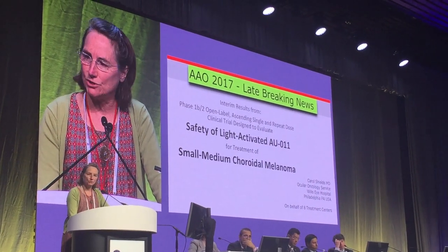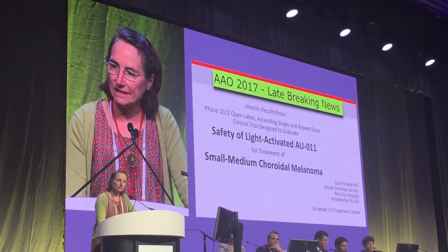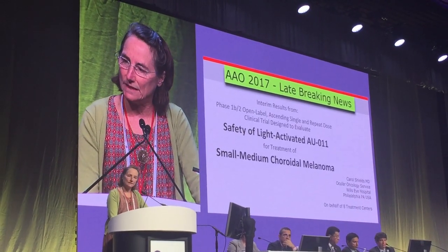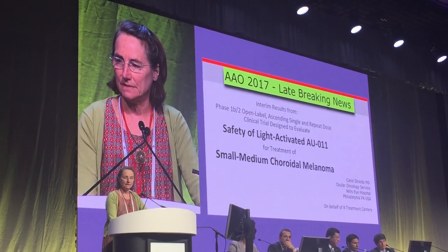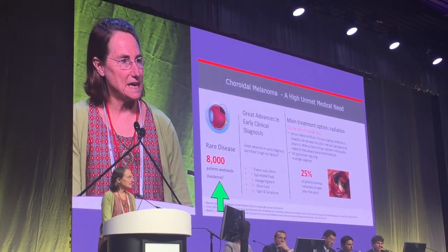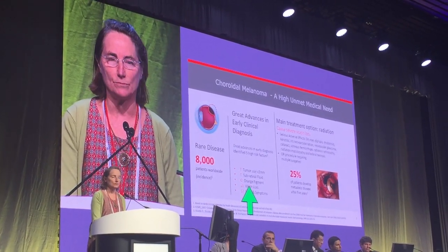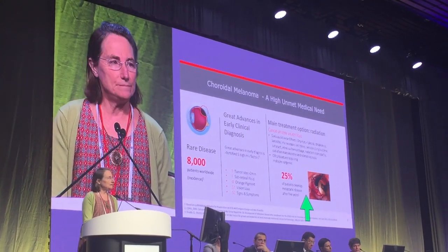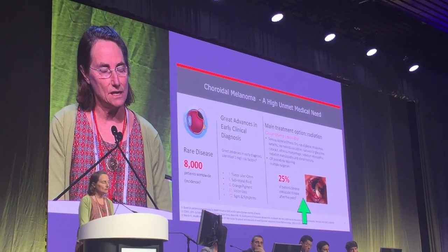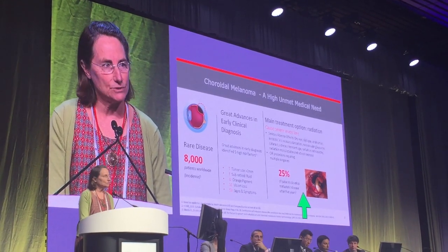This is a phase 1b/2 open label, ascending single and repeat dose clinical trial to evaluate the safety of light-activated AU-011 for the treatment of small to medium choroidal melanoma. Uveal melanoma is a rare disease affecting about 8,000 patients worldwide. We do have clinical risk factors to identify melanoma early. Most of us treat melanoma with methods of radiotherapy, but unfortunately, there's about a 25% risk for metastatic disease. Choroidal melanoma has a high unmet medical need.